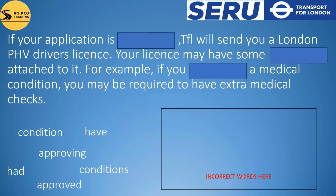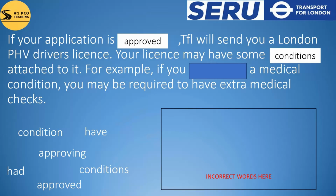So if your application is approving or is it approved? So if your application is approved, TfL will send you a London PHD driver's license. Your license may have some condition, or is it conditions? You see the hint is there because they said some, meaning more than one. So it's conditions with an S, yeah, more than one. So your license may have some conditions attached to it.